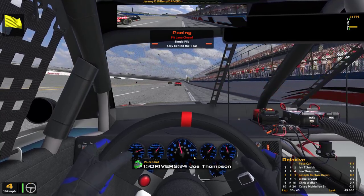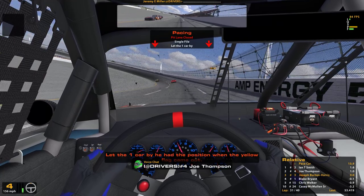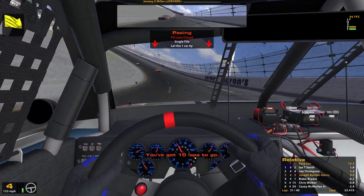Yeah, Blue, you're doing good pushing, just make sure you're a little bit thinner. Can't lie, you had the position when the yellow flag came out. You've got 10 laps to go. Keep it straight, bros, and I'll do that.